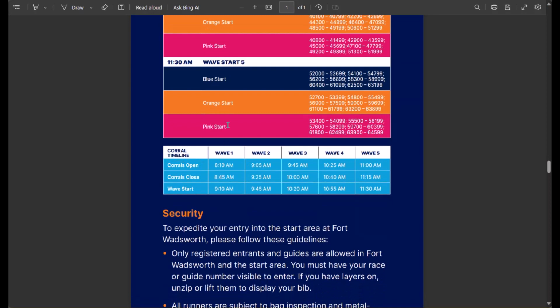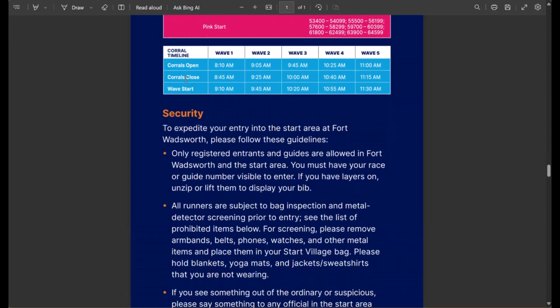So this is a corral timeline. This is really, really cool. Corrals open for Wave 1 at 8:10 a.m. Corrals close at 8:45, and the wave starts at 9, and I'm reading that right through here. It lists all of these for all of the waves. Very important piece of information for you to know for your corrals. So again, make sure you check where your wave is, when the corrals open and close, and when you do start. They usually stick to these pretty rigorously.